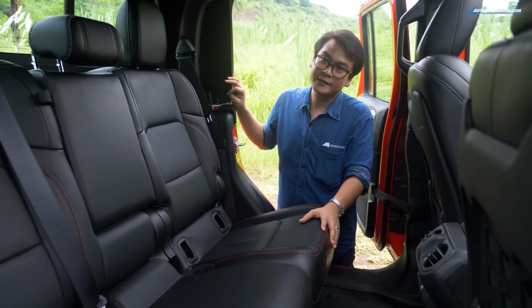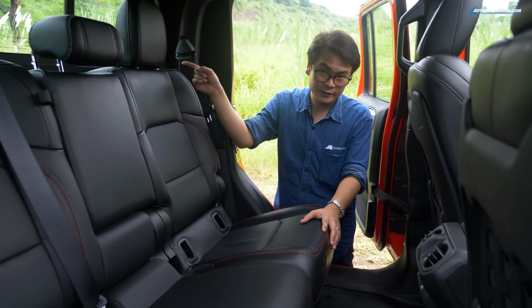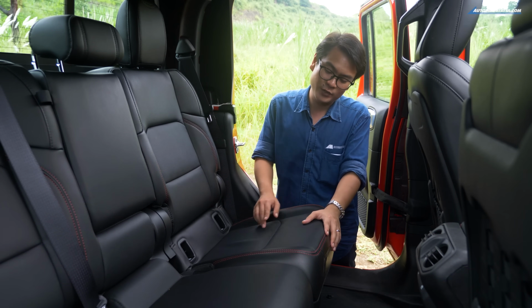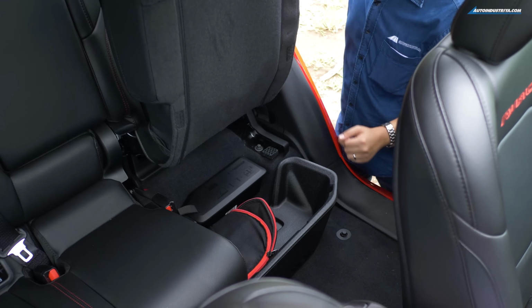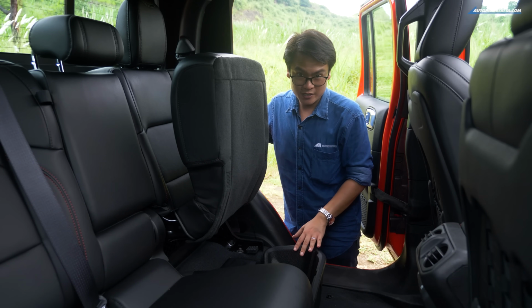Yes, pickups are designed to carry a lot of things, but you're not going to throw all of them at the back. You're not going to put groceries back there now, are you? So the Gladiator comes with a few storage areas, and we start with the one under the seat, and it's as easy as just putting it up. No latches, no nothing to pull. And it's a pretty sizable box underneath here too.